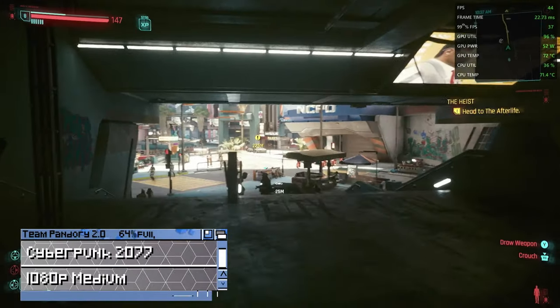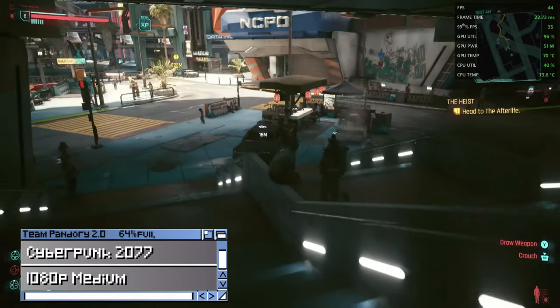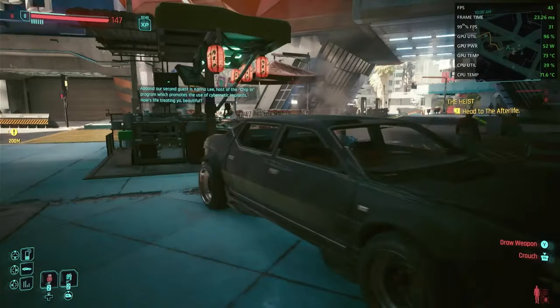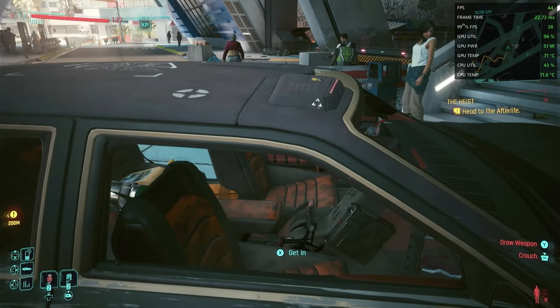Cyberpunk 2077. Again, this is a game that needs a lower resolution to get over 60, but if you want to stay in 1080p and don't mind dropping quality, you can switch FSR to ultra performance and get over 60 fps.